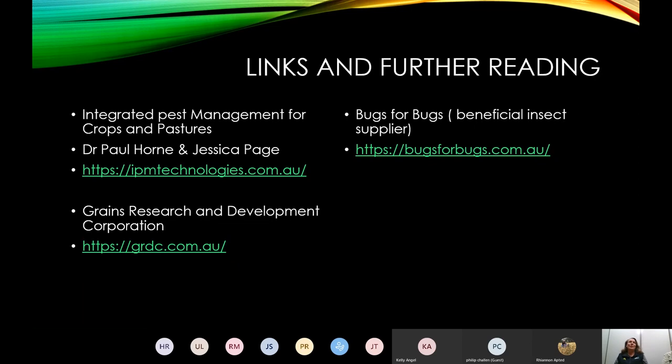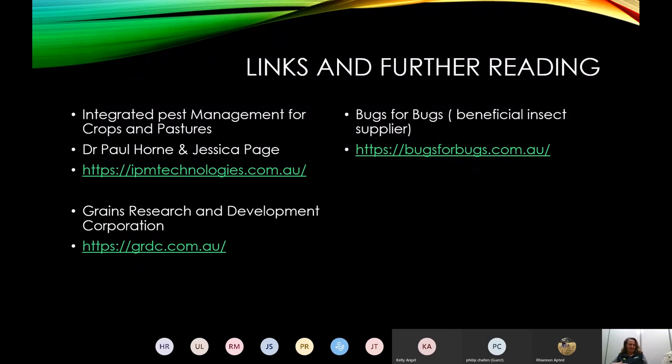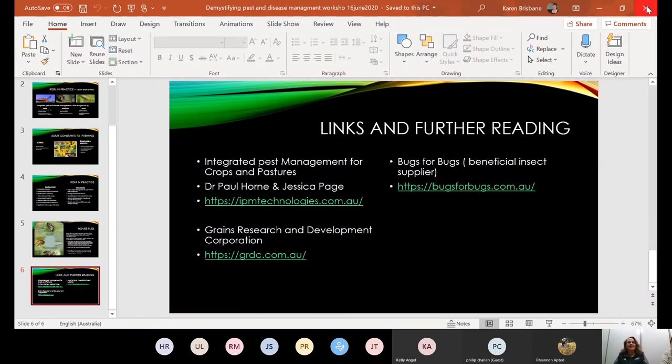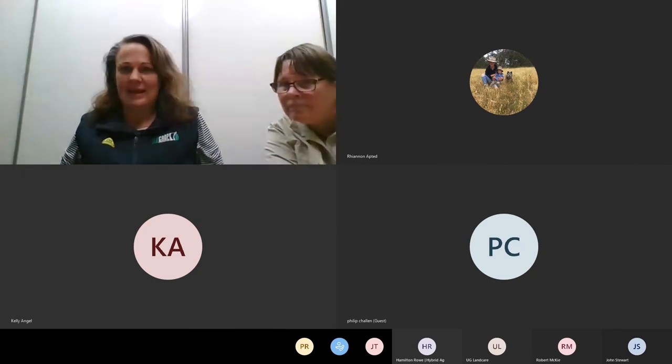Bugs for Bugs. So Dan Papacek and Wes at Bugs for Bugs have a great range of beneficial insects to buy, and this is where the trichogramma wasp comes from. On the flyer that was sent for this workshop, there's a beautiful picture of the trichogramma parasitizing the Helicoverpa eggs. Helicoverpa is also Heliothis or army grub. It's got lots of names. And so if you want a bit more information about how many to put out and what the rate is for these types of things, then Wes and Dan there would really be able to help.